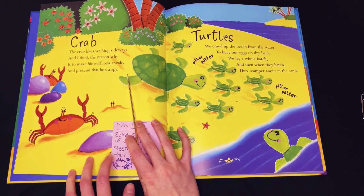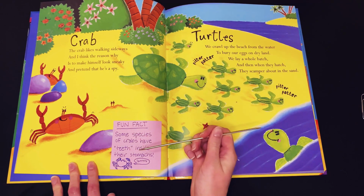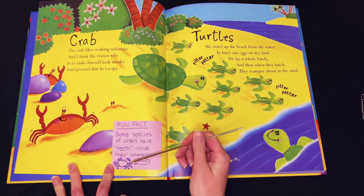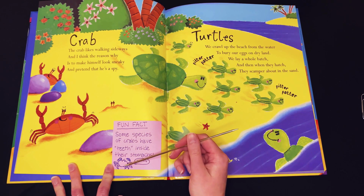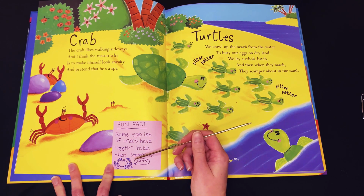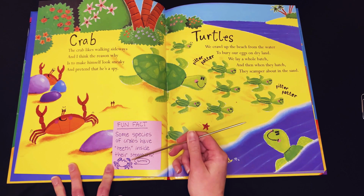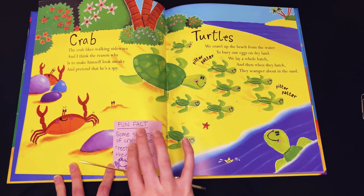So that's the crab. They've got a little fun fact here. Some species of crabs have teeth inside their stomachs. And I tried to draw a little picture of a crab here. And I think this fact is really cool because what these crabs have are some little teeth-like structures that grind up their food once it's in the stomach. And marine biologists have found that they actually use these to make growling noises to scare away predators. So that is our crab fun fact.